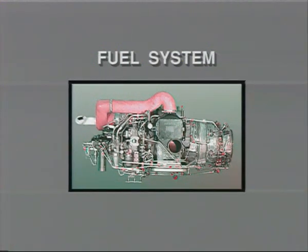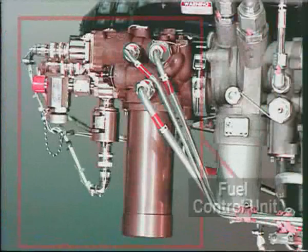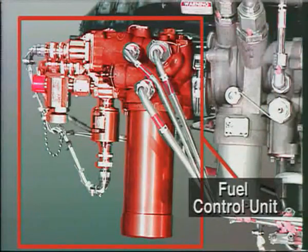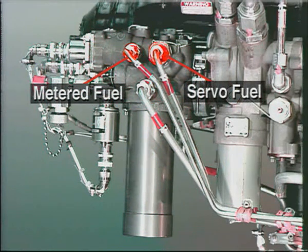Fuel system. Fuel from the aircraft is delivered to the fuel control unit. The fuel control unit is mounted on the front flange of the oil pump unit. It supplies the APU with high-pressure metered fuel for combustion and servo fuel to operate the inlet guide vane actuator.